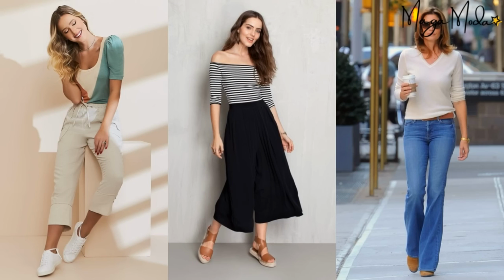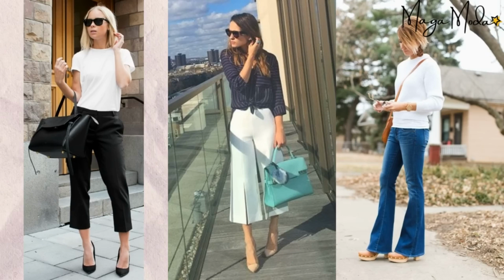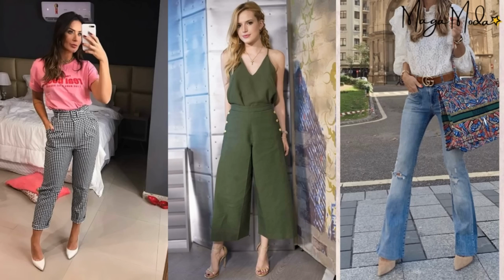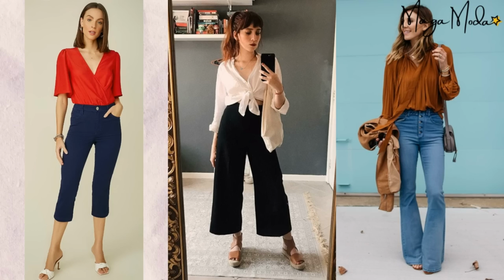Number 9 are the capri and flare pants. All these pants go very well with this style. The crop and capri bring a reference more to the 1920s, for example, which, as I've already mentioned here on the channel, is back in fashion in a big way. The 1970s trend also returned, and along with it, the flare pants.